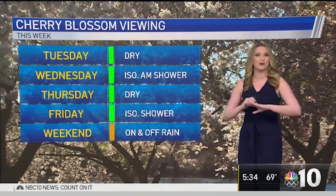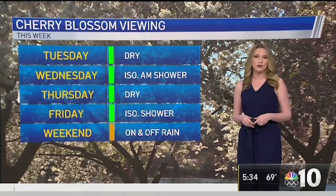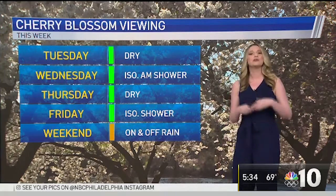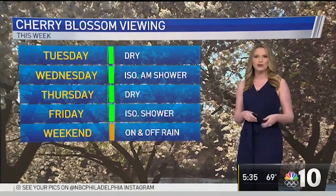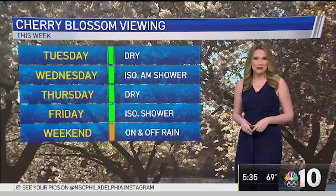We're dry on Thursday. Great day to get out and look at the blossoms. And even Friday looks pretty good with only a few isolated showers. But when we come to the weekend, you might be risking it as we start to look at more on and off rain in the forecast. I'm going to walk through that with our future model, get to the details on when the steadiest rain hits this weekend. That's coming up in just a few minutes.